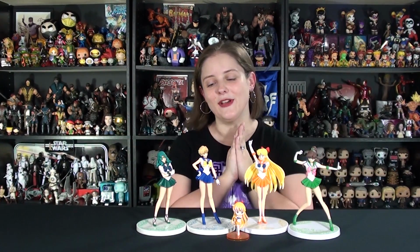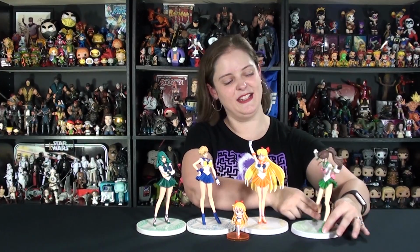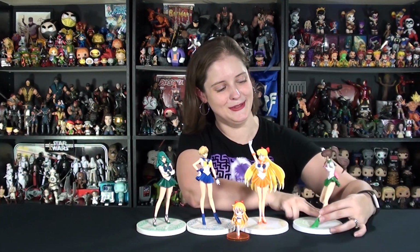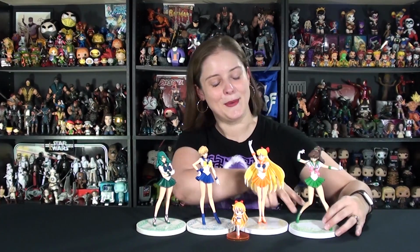I'm just saying. So, that was my girls' memory plus 1 Q Posket Sailor Scout haul. I love them. I don't know if I could pick a favorite. They're all pretty cool. I think I'd have to go with Jupiter. I like Jupiter's pose too much. Even though something about her face is still wonking me out a bit, I really like Jupiter's pose, and she was probably my second favorite next to Mercury, so there you go.